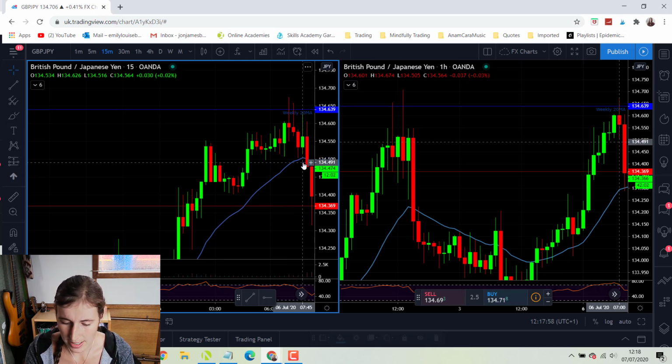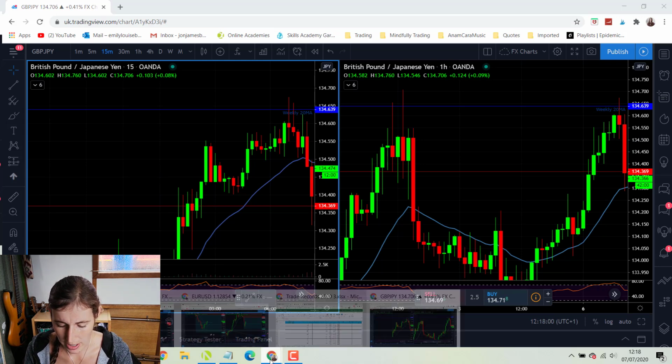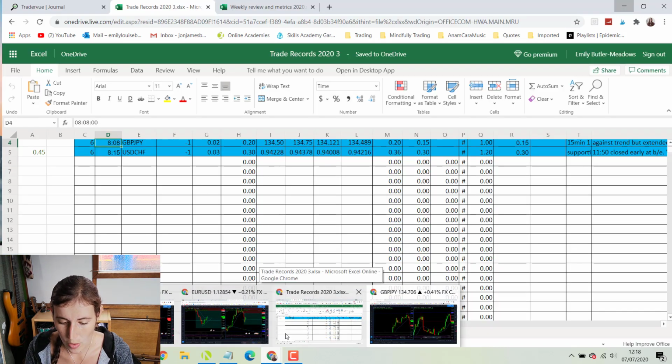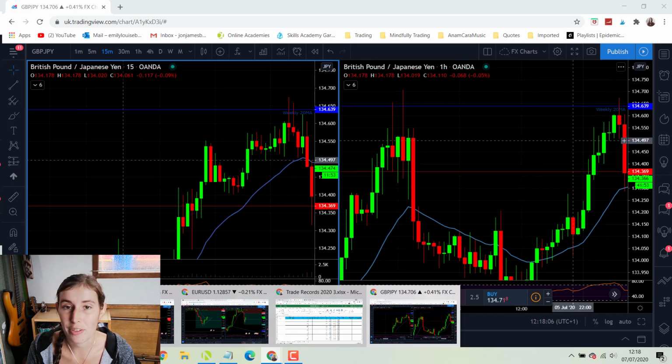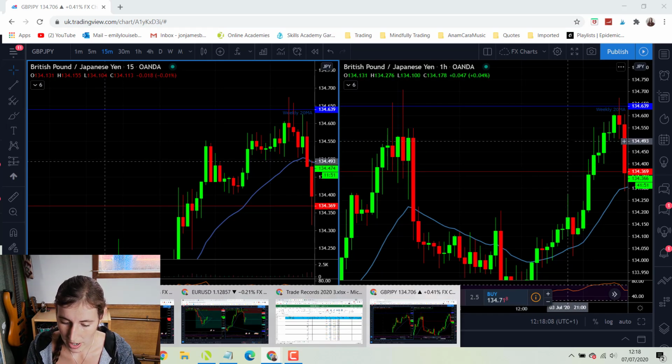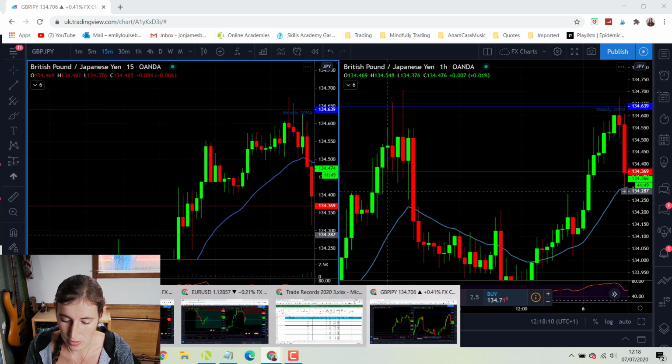And then I think I did get a tiny bit of slippage on the trade, but I got in with a position of 134.50 exactly. So it's that, the bottom of the hourly candle there. So that's where I got into my position using the combination of these two.